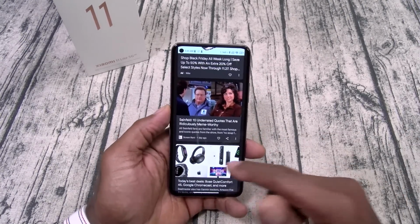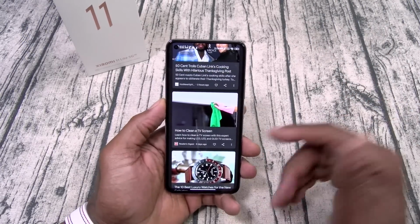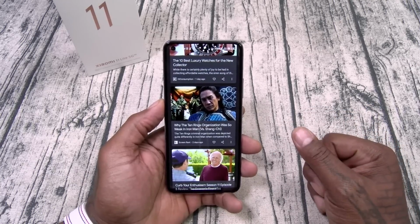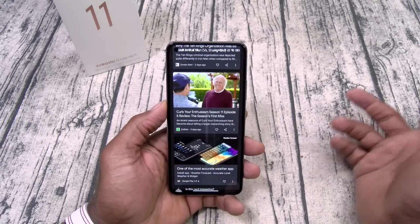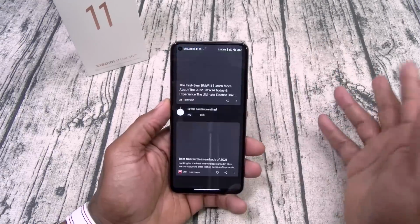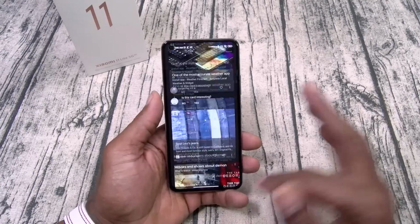Let's see. Seinfeld. Got the Seinfeld joints. More Black Friday deals. How to clean an OLED TV. Okay. Shang-Chi. Okay. Larry David, the new season is pretty dope. Here's your Google feed. All right, this is what you're doing when you wake up in the morning. Check your Google feed. 90 hertz refresh rate is going to look beautiful.